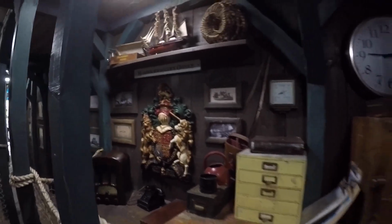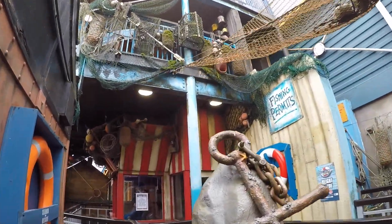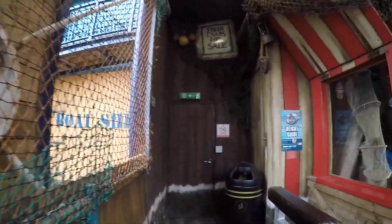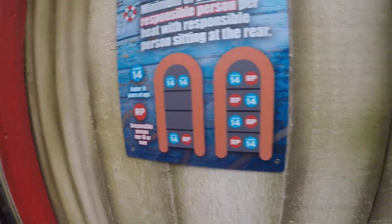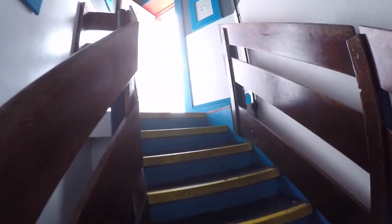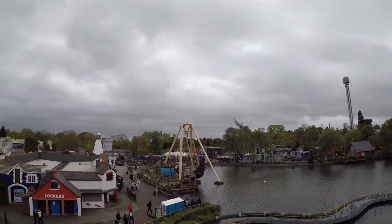Here's the queue line, very much nautical themed. Pretty cool. Oh wow. Theming wise, this is probably the best ride so far. Oh, we got a guide of how you can sit in the boat. Going up the lighthouse. Really high up now.